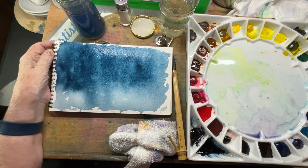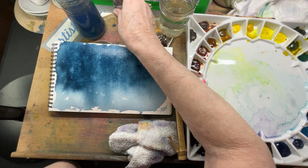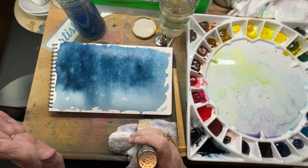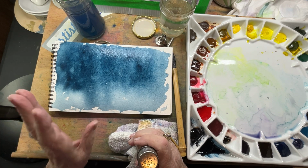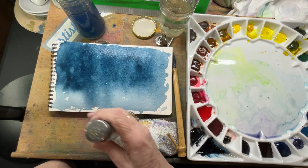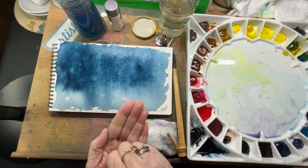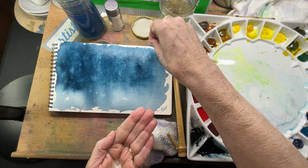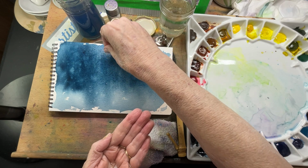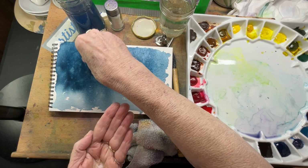Another thing I can do, I wasn't going to, but let's do it. When it's not super wet, but not yet super dry, there's a timing for this. Just let it get this satiny look. You can add a little bit of salt. And I think I'm going to do that with this because I'm kind of seeing a nighttime sky. I don't want to put it everywhere. Maybe a little bit over here. Salt's really fun to play with. And I'm going to put some more down in here.